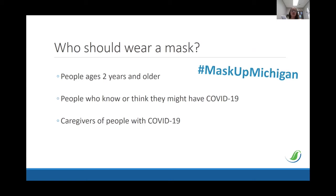And then caregivers who are caring for people who have COVID-19, like in non-healthcare places, should wear a mask. They should also try to avoid close contact as much as possible, and wash their hands and disinfect surfaces as much as possible too.